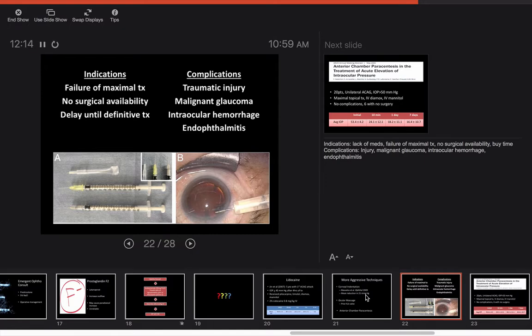And again, there's a whole host of complications. You can pretty much damage any of the surrounding structures, the lens, the ciliary body. You can actually provoke a malignant glaucoma. If you think about pulling out too much fluid, you might actually cause a negative pressure effect and bring that lens further forward. Intraocular hemorrhage and endophthalmitis. We're convinced. Yes, yes.